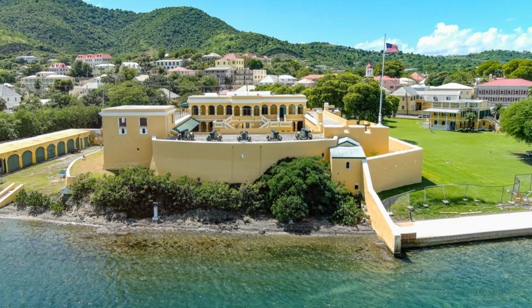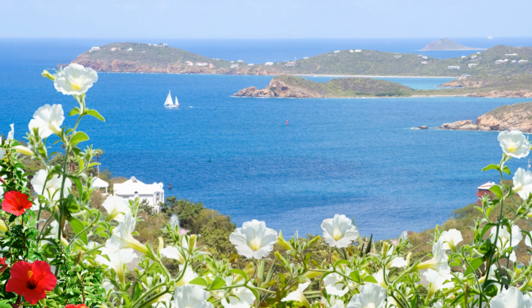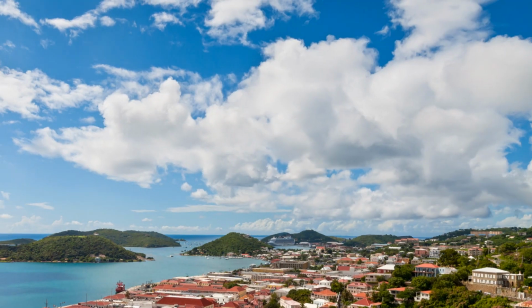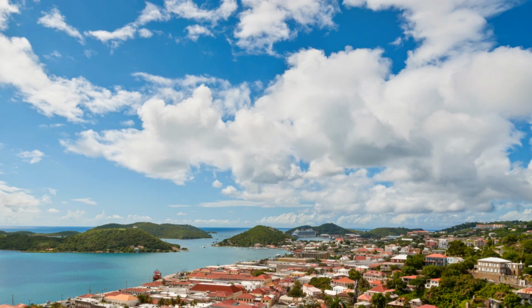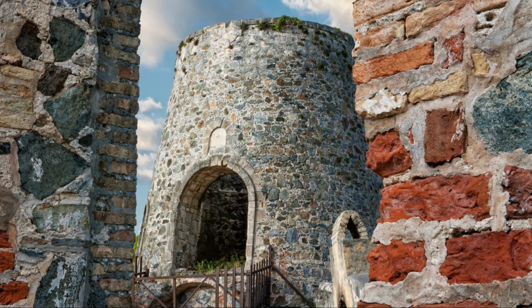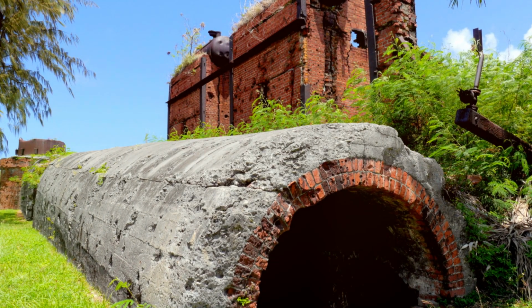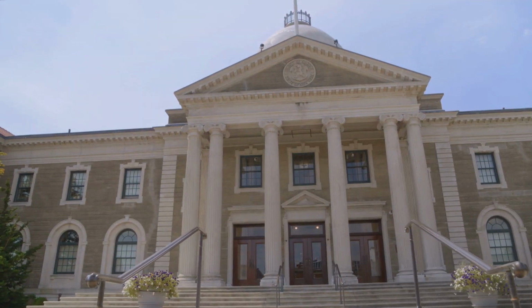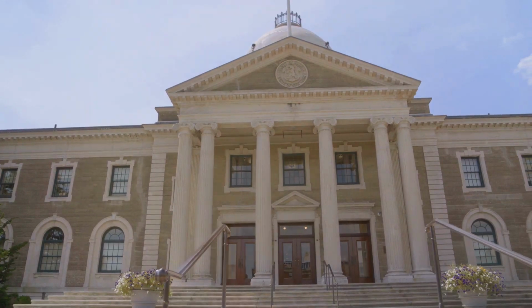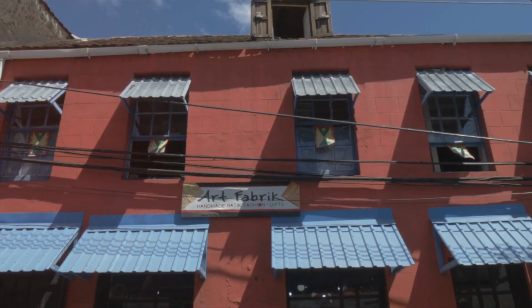The echoes of history, a symphony of strength and spirit. Every corner of St. Thomas hums with the echoes of history, a symphony of strength and spirit that reverberates through the generations. We've explored the ruins of sugar plantations, their crumbling walls whispering tales of hardship and resilience. We've stood in the shadow of the Morant Bay Courthouse, its bullet-riddled facade a stark reminder of the fight for freedom.